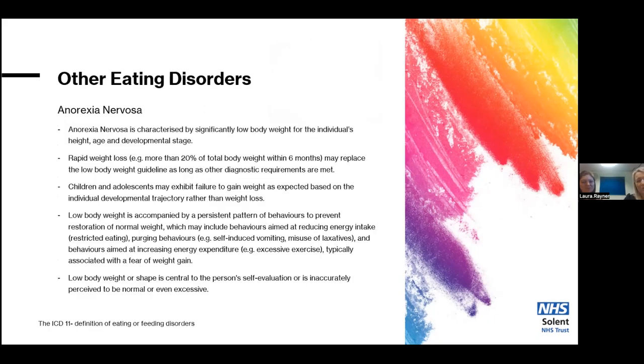So I don't think we're going to go into huge amounts of detail on these. I know they've probably been covered a lot in other presentations before, but these are the main ones that we see that fit into that criteria. When we're talking about the ICD-11 diagnostic eating disorders, starting with anorexia, this is just a summary. It can be a significantly low body weight for their height, age and centile, their developmental stage. They kind of changed it, didn't they?